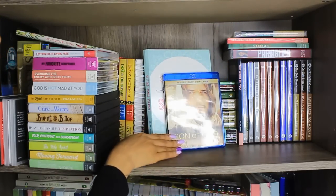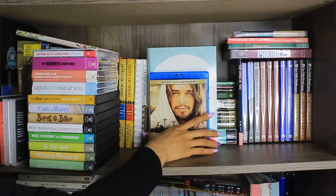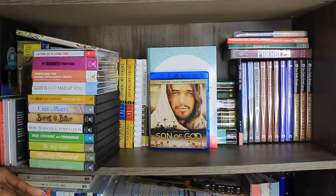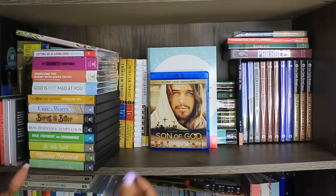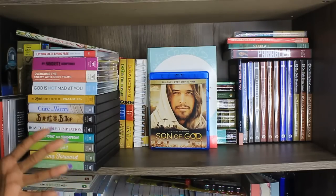But if it's called The Bible, these are basically the videos that talked about Jesus himself from the time he was born to the resurrection. So I found this at Dollar Tree for $1. It's a Blu-ray disc, so there's a Blu-ray and a DVD in there, which I thought was awesome. Plus they also had the code in there for the Ultraviolet. So yeah, I love that show so much on Netflix.